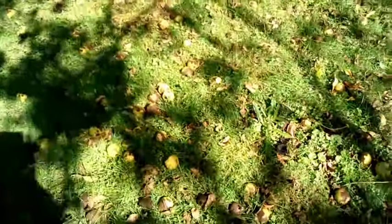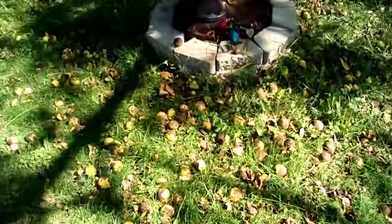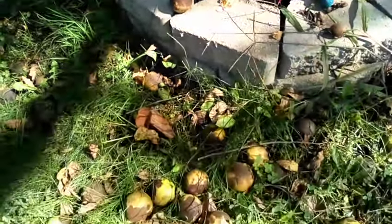Sorry for my shadow, I'll turn this way. I also wanted to show you my impatiens. Look how gorgeous it's filled out. I'm so happy with it. It's in my backyard, but I'm actually thinking of moving it to my front yard. But you'll see, there's more of these little, I don't know, some sort of nut.